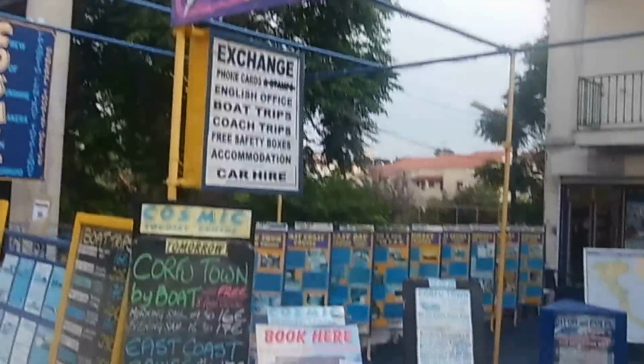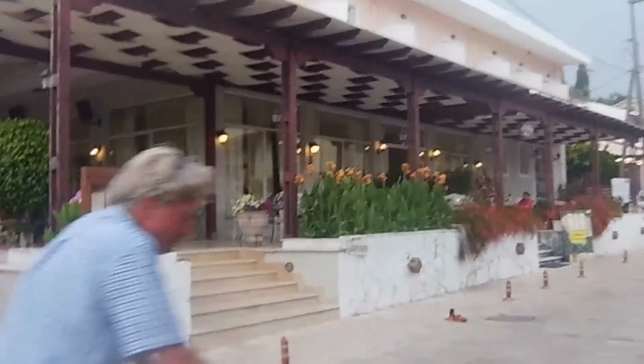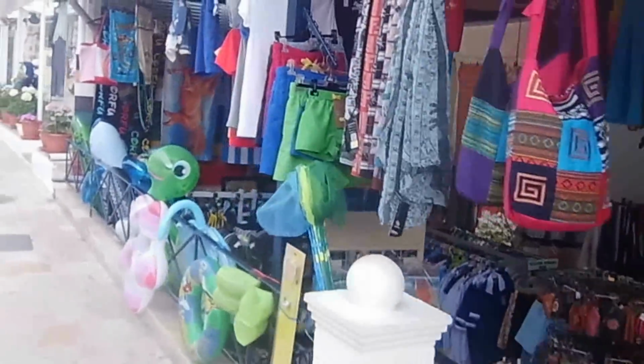Coming up Cosmic Travel on the right, one of the many other travel shops in the village. Tickets, boat trips, you name it. And then we've got Oasis Hotel to the left. And on the right, we've got the kids' playground. And then we come to the underground shop. All you need, everything in there. Very colourful these days.